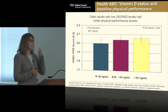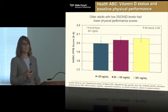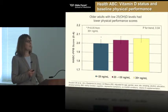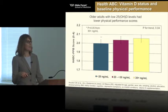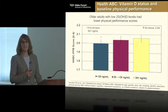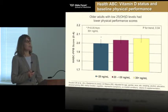So we looked at this in Health ABC cross-sectionally, and this is their physical performance battery score, which is on a different scale. It's 0 to 4. We categorize people as having vitamin D levels less than 20, 20 to 30, and 30 or above. And what we do see here is a pretty, I guess, a linear association between vitamin D levels and the physical performance battery.